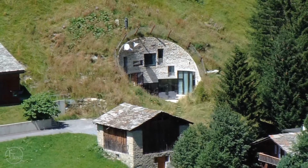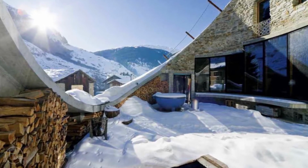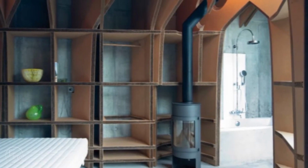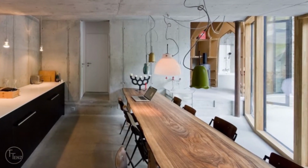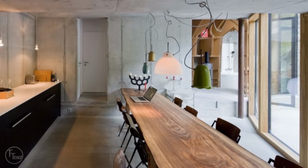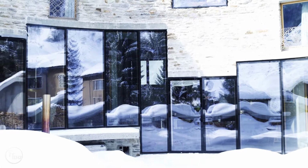The facade of the villa slopes upwards, framing the best possible view of the breathtaking mountain ranges on the other side of the valley. The spacious interior has been furnished with a mix of sleek modern furnishings and eclectic statement pieces by Dutch designers. This is now a holiday rental for those who want to escape in the Swiss Alps.